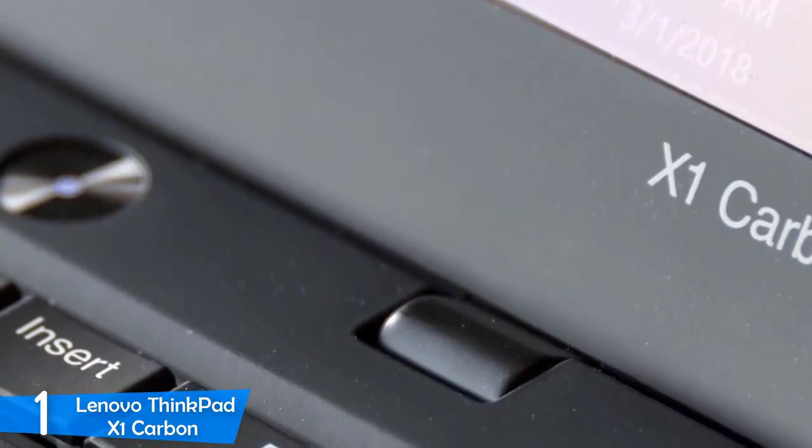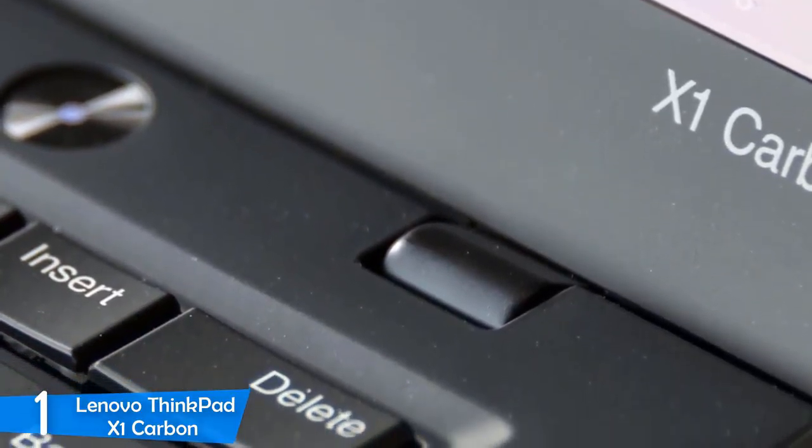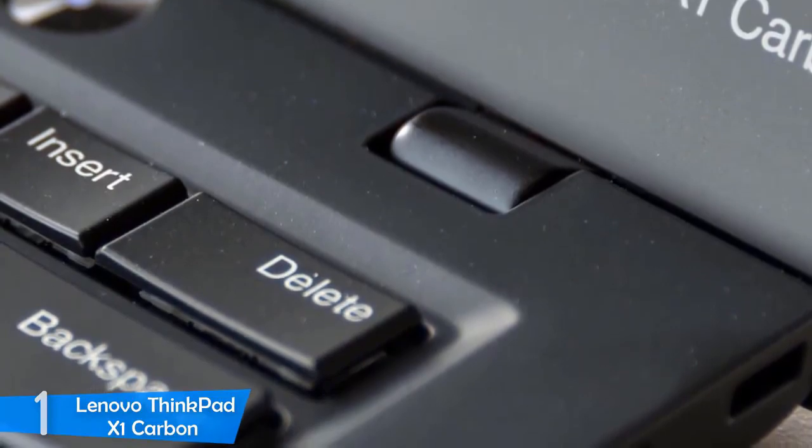It lasted a strong 11 hours in moderate use, which should get you by in your workday. There aren't enough words to explain the ThinkPad X1 Carbon. It's an amazing laptop and definitely a must-have.